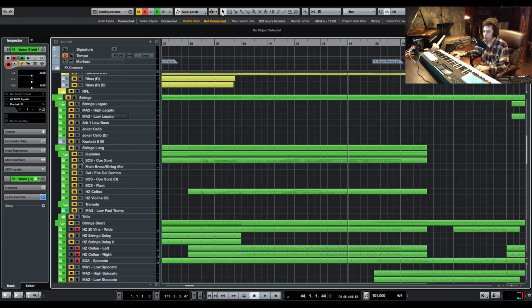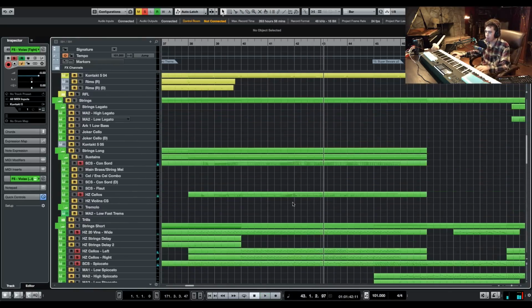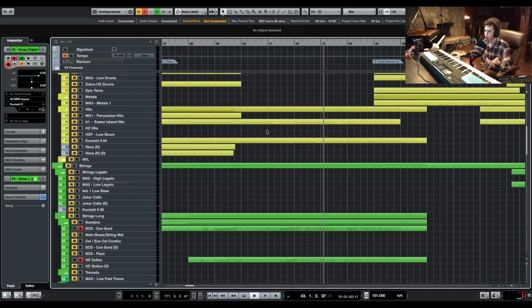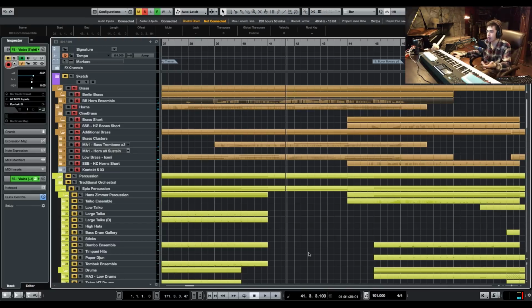And then the actual string melody is being played by a Spitfire consort strings patch from Spitfire chamber strings, combined with the Hans Zimmer cellos from Hans Zimmer strings. Percussion barely has anything going on other than some low booms, and then the brass is just warming up what we have going on in the strings. French horn ensemble is doubling the string melody.